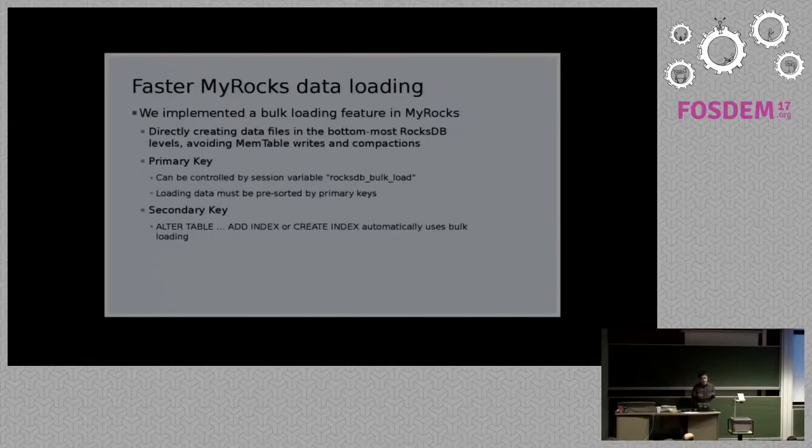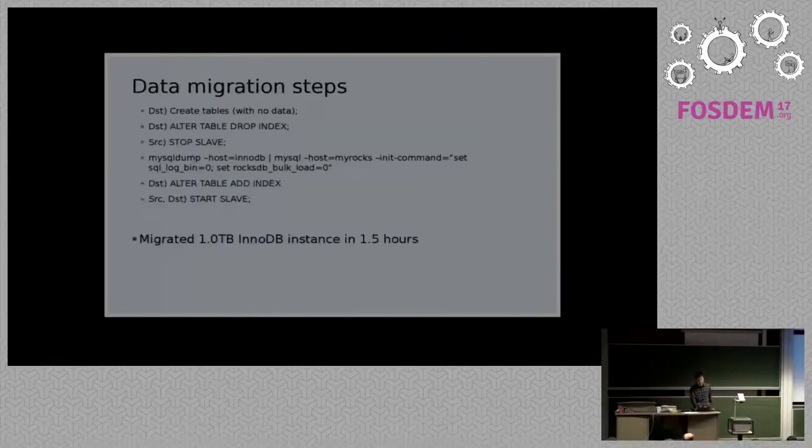And for secondary keys, we added fast index creation. Alter table add index, create index, automatically uses bulk loading for the secondary keys. These are the basic data migration steps for us. Create tables with no data from mysqldump, then create the MyRocks tables, then drop the indexes to use fast index creation. Then mysqldump from the InnoDB host, piped into mysql, with the init command set sql_log_bin equals 0 and set rocksdb_bulk_load equals 1. Sorry, that was a typo. Then alter table add index, using fast index creation. After finishing that, start slave.